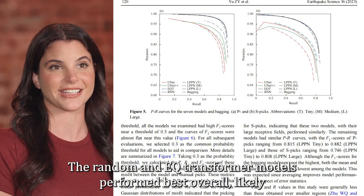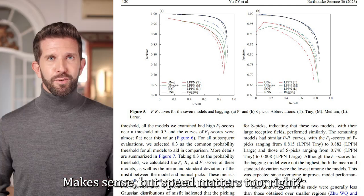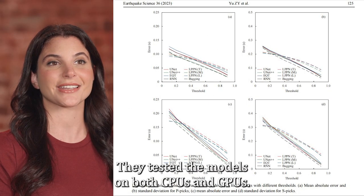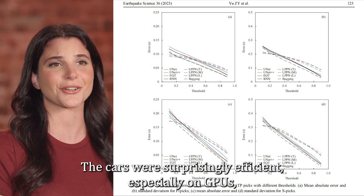The RNN and EQ Transformer models performed best overall, likely because of their ability to consider a wider context in the seismic data. Makes sense. But speed matters too, right? Especially for real-time earthquake warnings? Absolutely. They tested the models on both CPUs and GPUs. The LPPNs were surprisingly efficient, especially on GPUs.